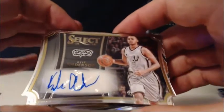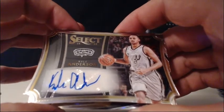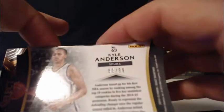All right, first auto is going to be 80 of 99, Kyle Anderson of the San Antonio Spurs. The Spurs, Pascal. There you go, my friend. 80 of 99, Kyle Anderson. Nice auto there.